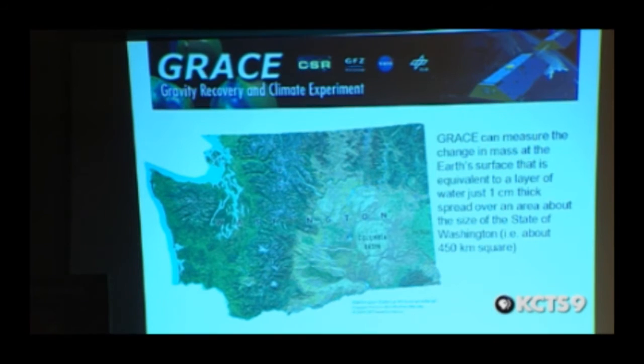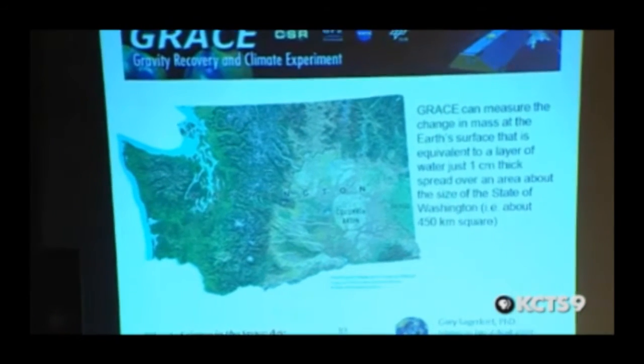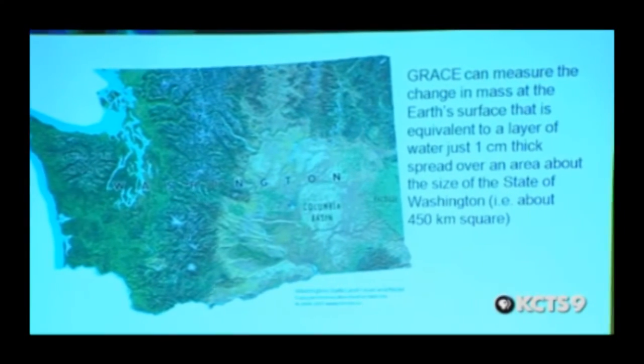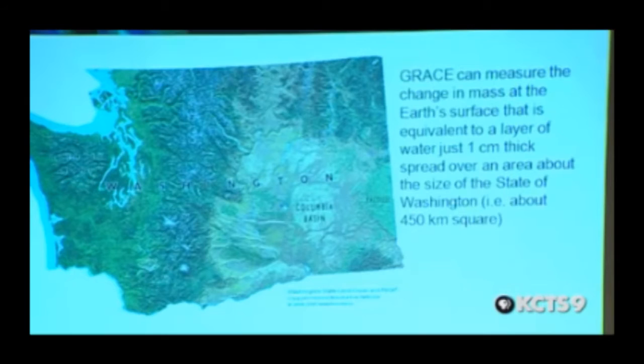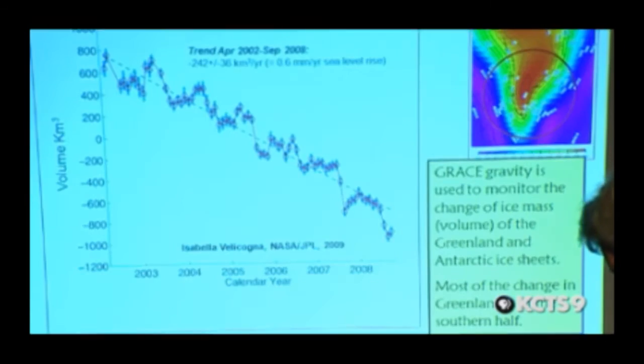So we can find all the gravity anomalies due to mountain ranges and valleys and so on. But this system is so precise that if you took an area about the size of the state of Washington and you flooded it with a layer of water that was about a centimeter thick, this system would tell the difference in gravity between before and after you covered it with water. Okay, just a half a centimeter thick. That's how precise the system is. So what is the value of doing that?